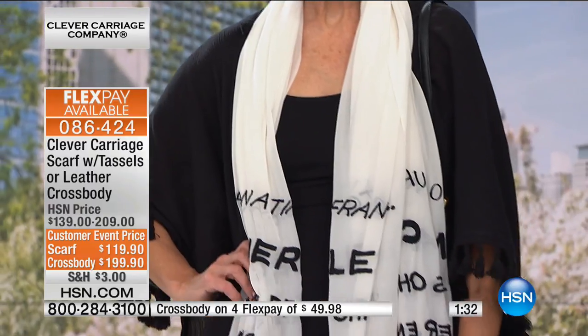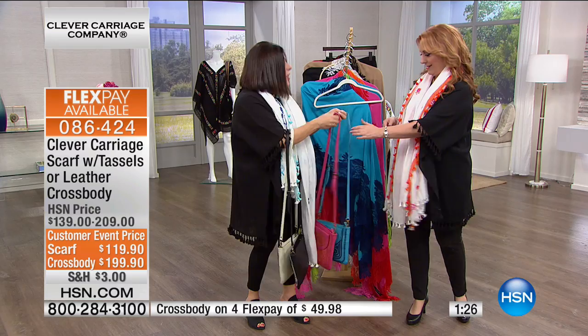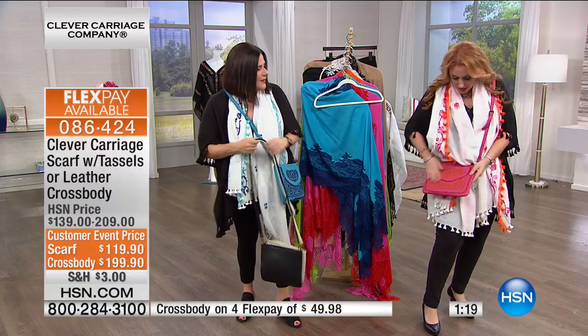By the way, the crossbody is under the same item number, and we're going to talk about that as well. It's $199.90. We can give you the crossbody because we coordinated it. I want the pink. There you go. We made the crossbody in fuchsia orange. I've got the turquoise navy. Look at that. Is that not gorgeous?